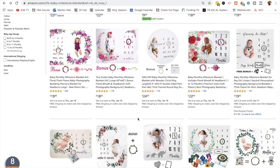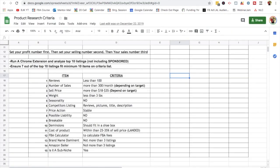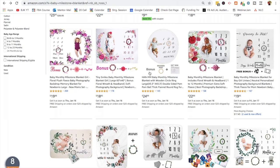Okay, so now we have figured out the product. Number one, we made sure that the monthly searches are there. We made sure that it fits the criteria, and then we made sure how we're going to differentiate ourselves. Now, the next thing is for you to go out there and find a supplier.